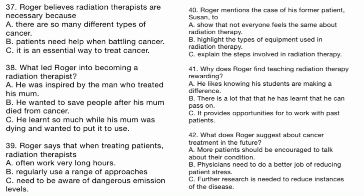Well, I recently treated a patient called Susan. Now, Susan was quite comfortable in the radiation therapy setting because she herself had previously worked in a radiology practice. She even went as far as to tell me that she felt cared for in that environment.